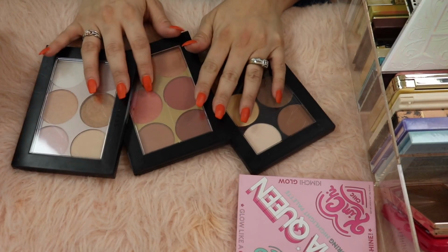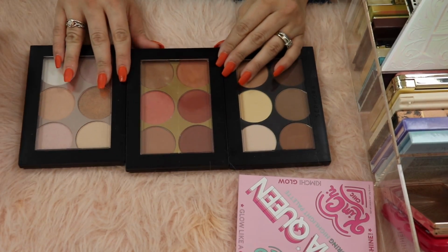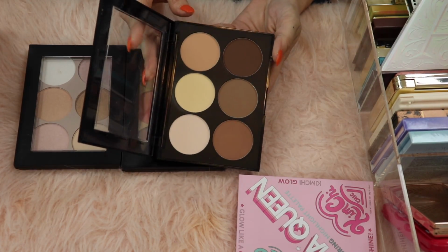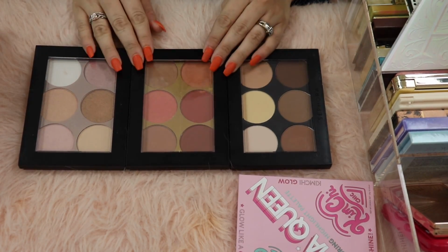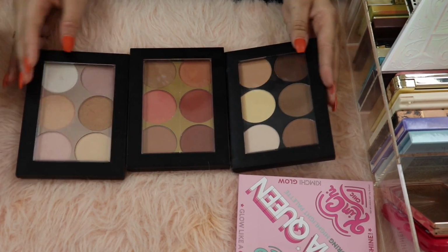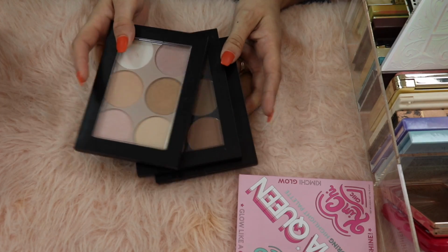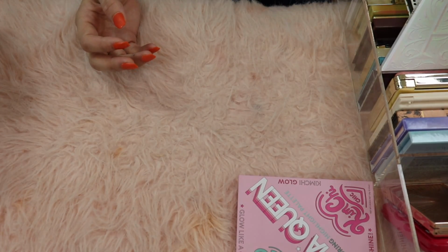I have 3 of these Sephora palettes. I've kept these for years and years and years. I very, very rarely use them. This is the contour one, this is the blush one, this is the highlight one. I'm no longer supporting Sephora, and at this point in time, I think I'm just gonna let them go because they aren't adding any excitement to my collection.